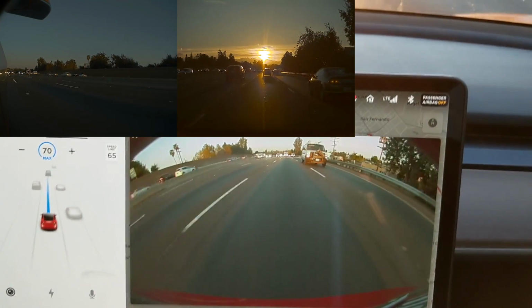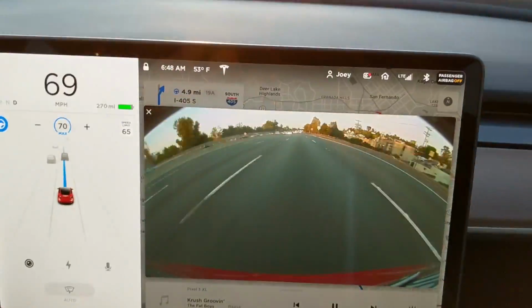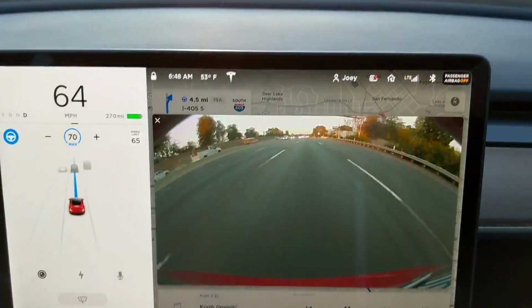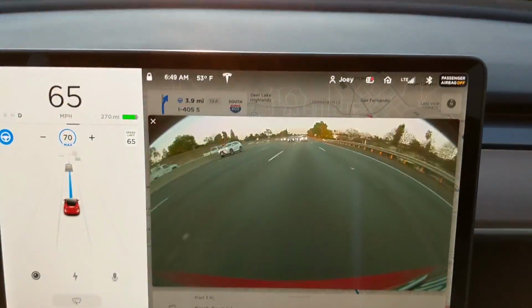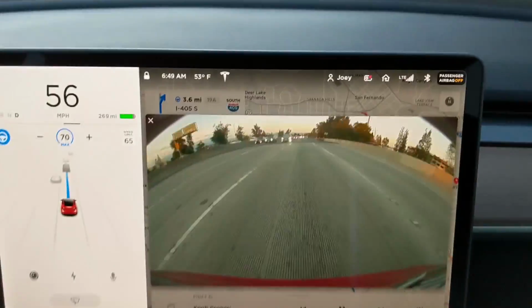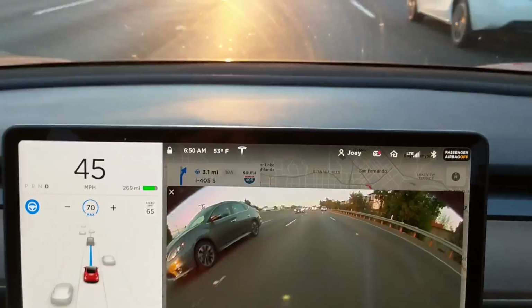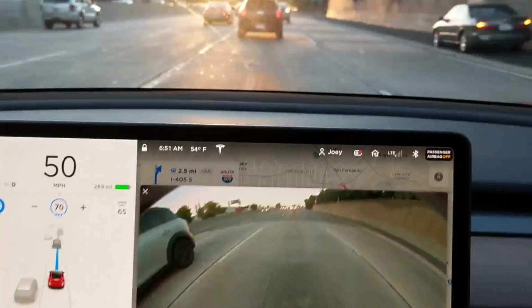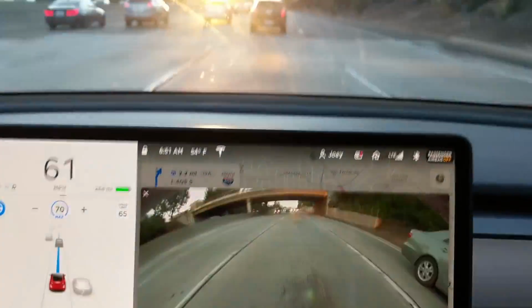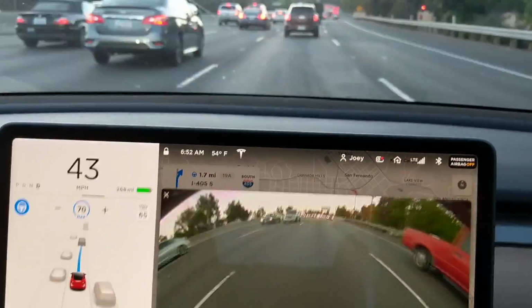So here we're looking at Navigate on Autopilot, which will handle transitions and suggest lane changes based on the speed of the lane you're in. Previously it was bundled with Enhanced Autopilot, which used to cost $5,000. Now it's separated from Standard Autopilot, which just does auto steer and traffic aware cruise control. And then they put this function into the full self-driving package. Of course, full self-driving isn't quite here yet, and might not be for a while.